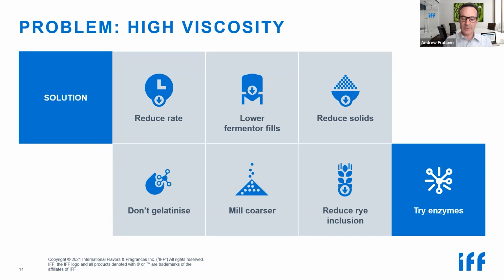So moving on here, we have high viscosity, and you might have experienced this and you're trying to figure out what to do. So there's a few options here. You can reduce the feed rate if you have a jet cooker or a continuous system. I think for most distillers, you're looking at lower fermenter fills. Or you can look at reduced solids. So can I reduce the amount of rye in the cook? If you have a certain recipe, you probably don't want to make any changes. If it's a 95% rye, you probably can't make any changes in that either. Or making it thinner, so adding more water, it means you're going to get less ethanol out.